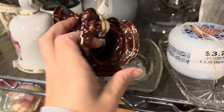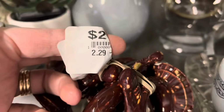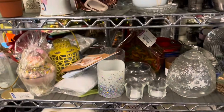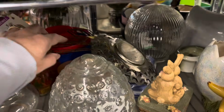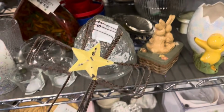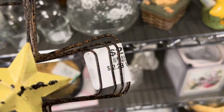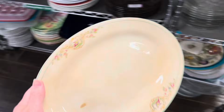And then y'all, look at these turkey napkin rings. These are so fun. I almost got these for next year for fall, but I really don't decorate for Thanksgiving per se. I just decorate mainly for fall, if that makes sense. I don't decorate with turkeys and different things like that, but I thought that those were stinking adorable.